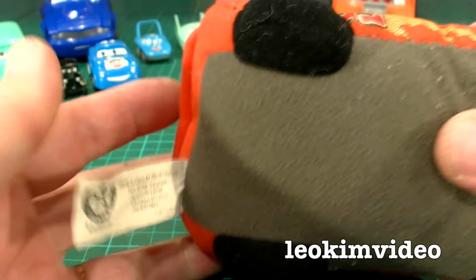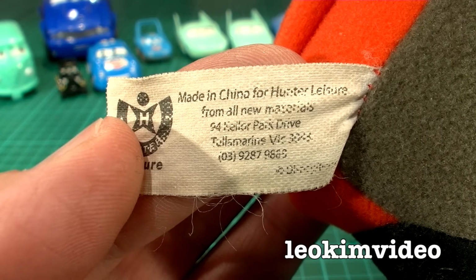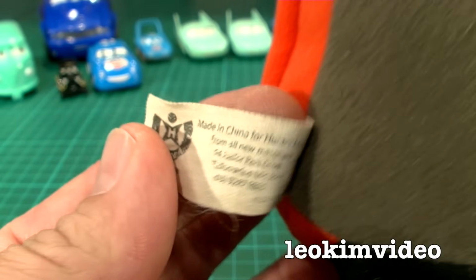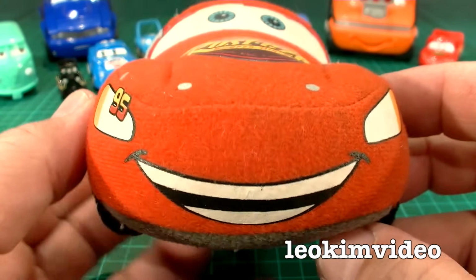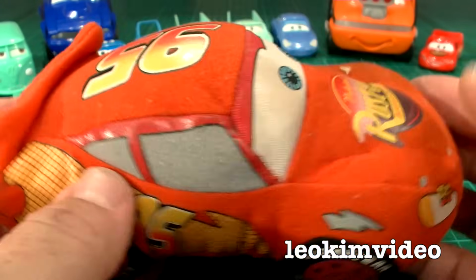It's a fairly well-worn toy, so it's had a lot of love, and it's from Hunter Leisure, and that's actually the people I called up, which had the weird tag on the other. Remember I was talking about the knockoff plushes that we're getting about, and they were lovely people to have a chat to. This McQueen here, it's got a lovely smile. It's bright and sparkly. It's beautiful.